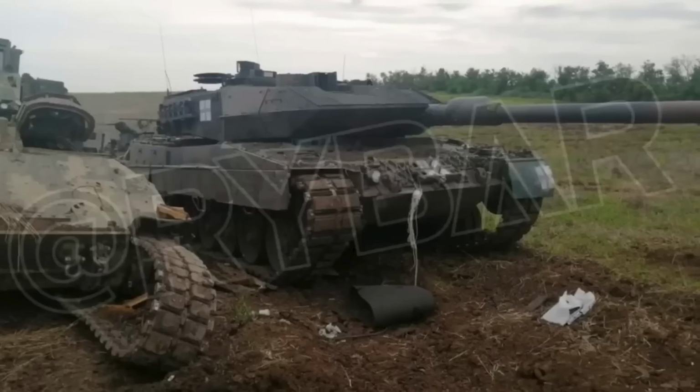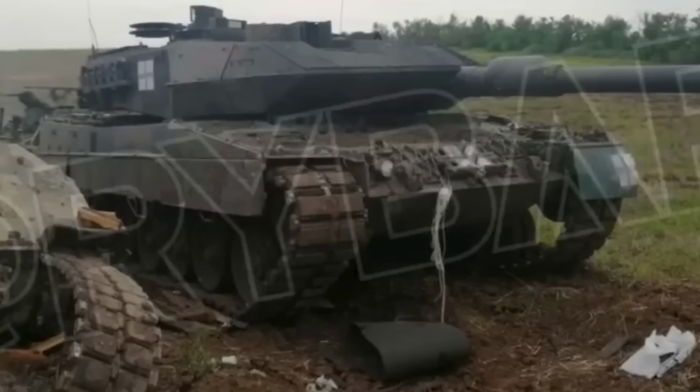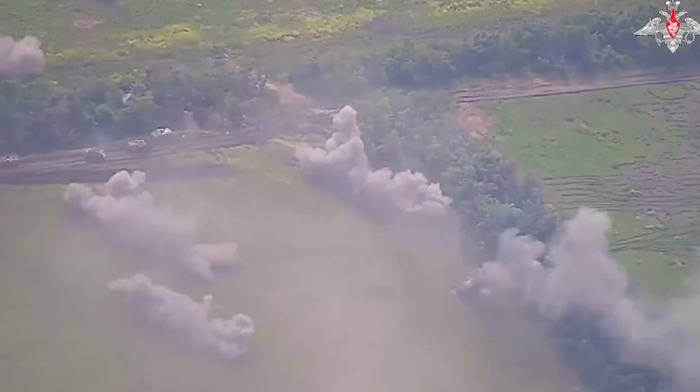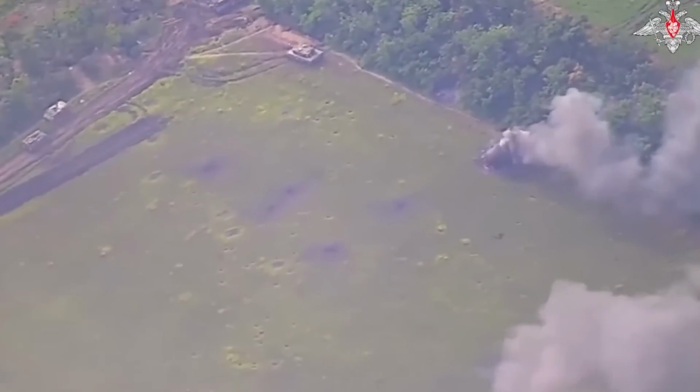Now I'll add that from the footage I have seen, the Leopards in the column, or the Leopard in the column, appears to be mainly damaged to the rear left rather than the front. Without more detailed pictures, it is really unclear to say whether the Leo got knocked out by a Kamov 52 or if other weapons including mines or artillery contributed to this result. As a comparison, there were other Leopards that had been subject to artillery bombardment in that area.